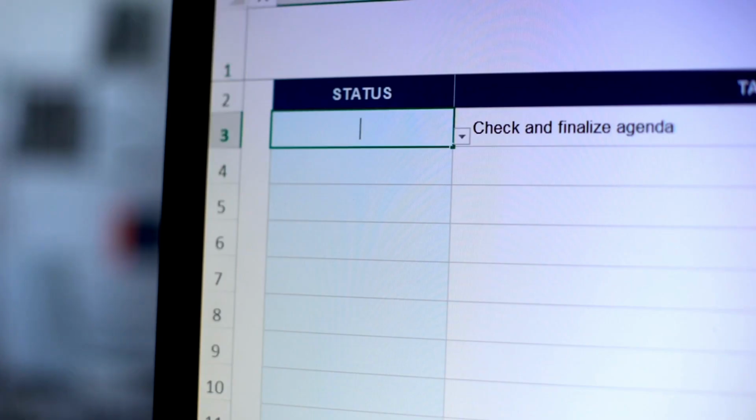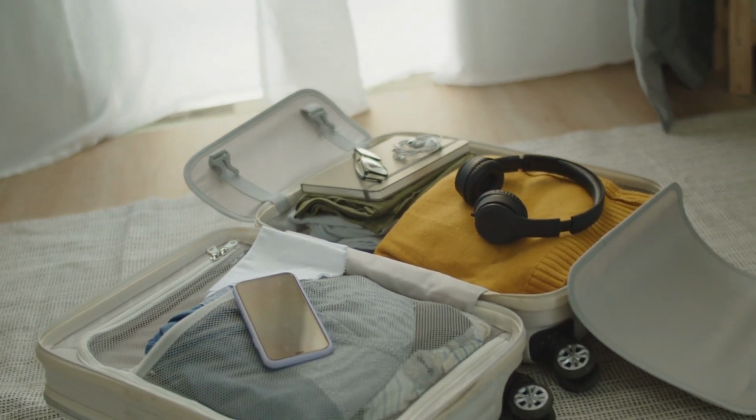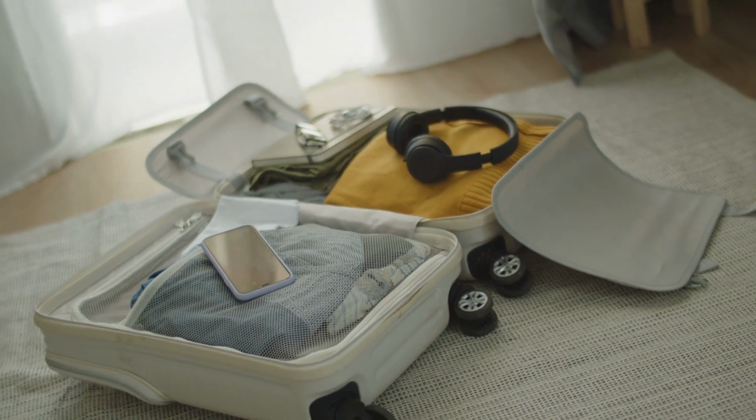Alright, we're getting close to the big day. Now's the time to tackle those last few details that can really smooth out your move. We're talking about final preparations, which, trust me, are just as crucial as packing your boxes.